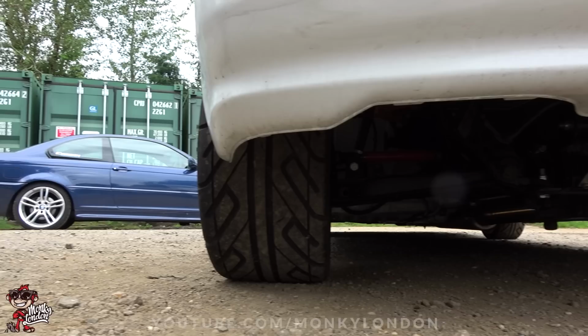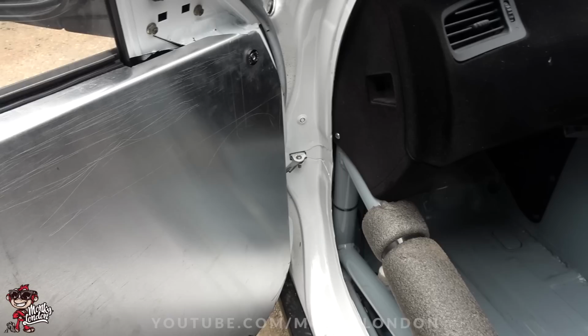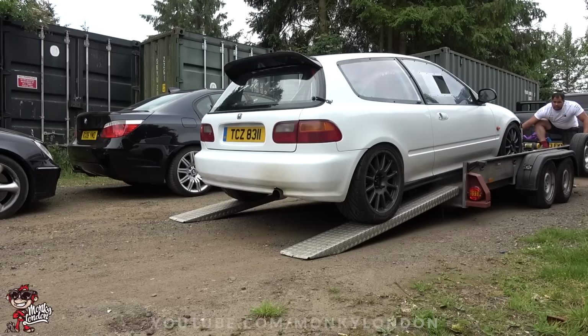The other one I've seen is obviously S2000. This car, apart from this tiny bit at the back, is still virtually Civic chassis. So even the transmission tunnel, all I literally did was chop the original tunnel and then raise it up. So the original floor pan, seat mounts, everything is all original Honda.